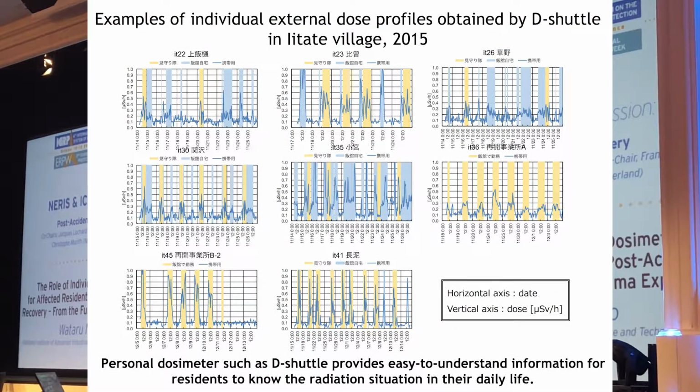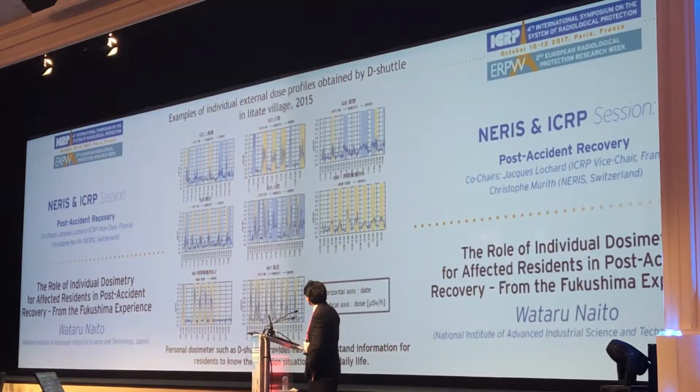This is also an example of individual external dose profiles obtained by the D-shuttle in Iitate village in 2015. As you see, in Iitate village right now the evacuation order is lifted, but the profile shows they are visiting Iitate for a short time.